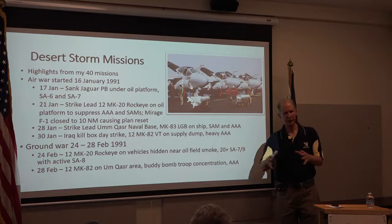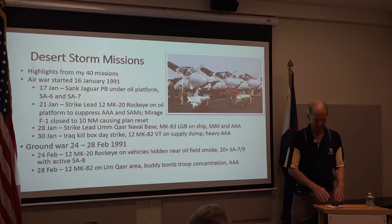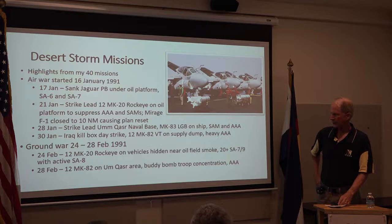And then later on the 28th, we dropped 12 Mark 82s in the Umm Qasr area again. That was as the Iraqis were being pushed back. There were more troop concentrations further north. We also supported that. There were several retreat routes for the Iraqis, and we dropped mines on a couple of those, on something that's not shown here.